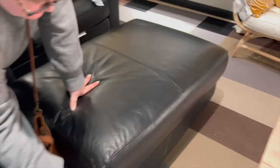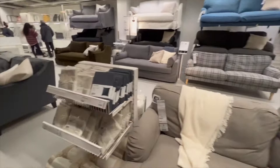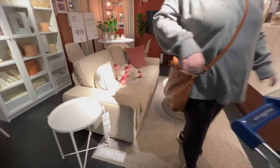Does it not have pins on it? No. This just has to go into the rooms. Probably. Looks short. Do they have, oh, this is like the love seat. Yeah, but the arms feel short. Oh, yeah. That's good. That's it. Is that how big it is?